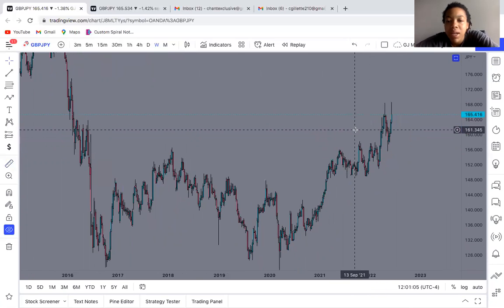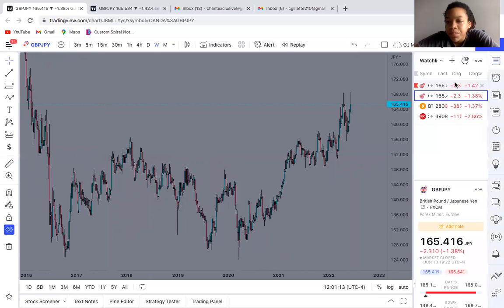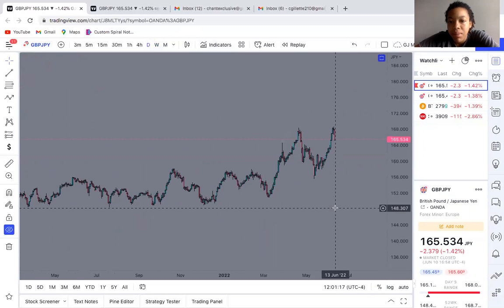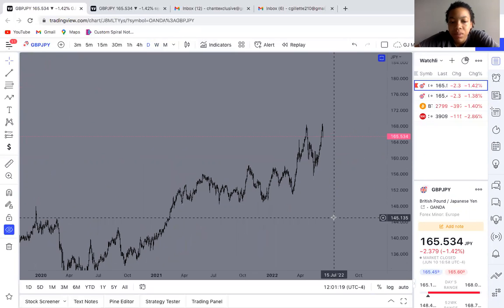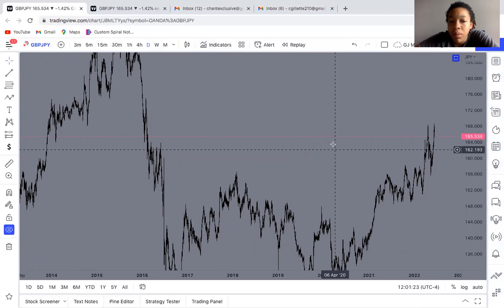So let's drop down to our daily and take a look. Our daily time frame is going to give us more of an insight of what we're actually looking for this week, as far as moves, things that could be happening. All right, so again, let's go ahead and actually do our markup for the week.